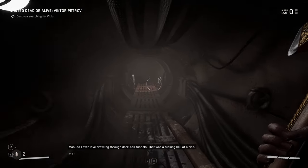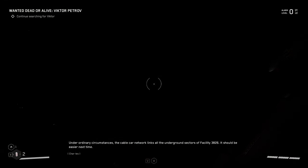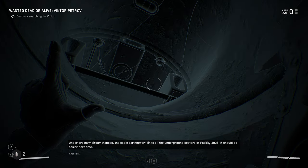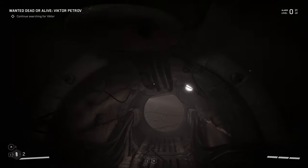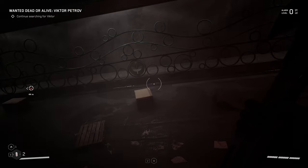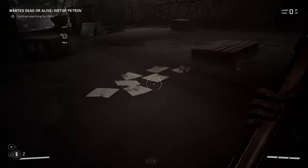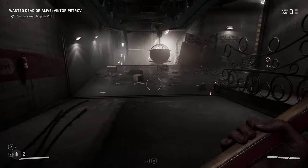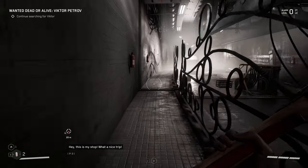Man, do I ever love crawling through dark tunnels. That was a hell of a ride. Under ordinary circumstances, the cable car network links all the underground sectors of Facility 3826. It should be easier next time. Thanks, bud. I think I'll just hoof it on the surface. This is my stop. What a nice trip.